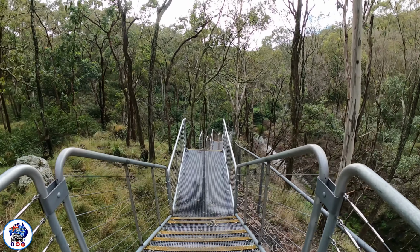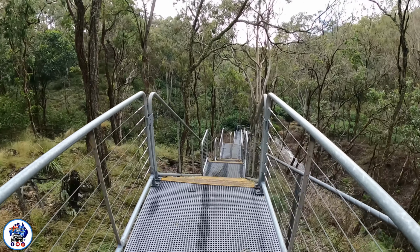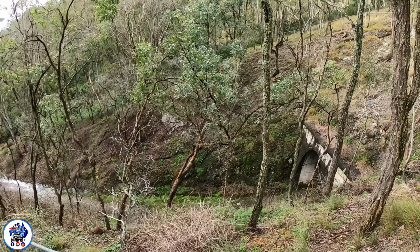So you can see here there's just a really good walkway. It's got a nice handrail. It's easy to walk on. Probably a lot harder to come up. And you can see down there the other end of the tunnel, just down the side there.